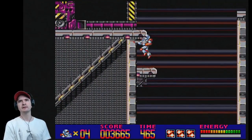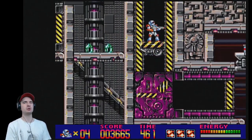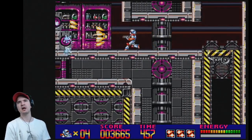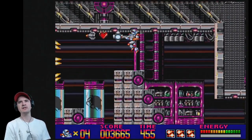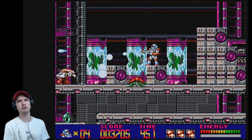Fantastic. Now when you get to the end of the level, it will actually tell you how many crystals you've got, how many you've missed, how many lives you've got, and how many lives you've missed. And there's so many. Even these early stages. I don't know where all of them are, but then I am trying to read off a screen.